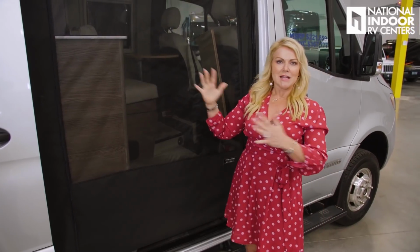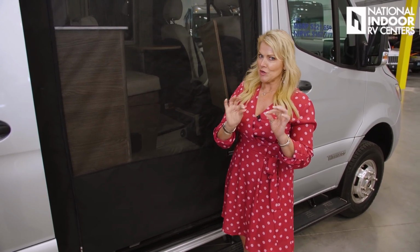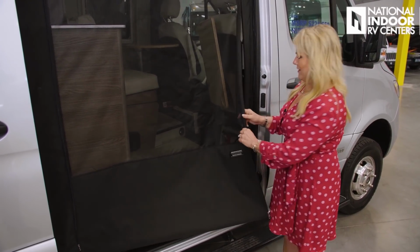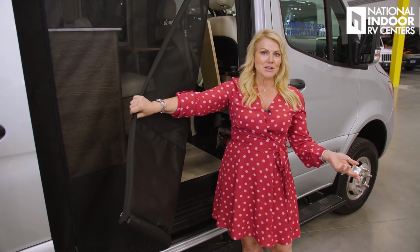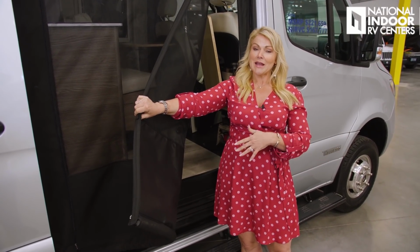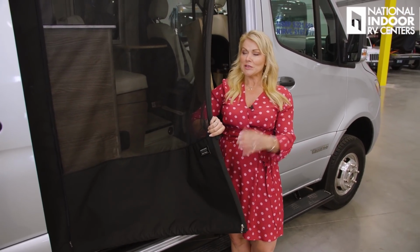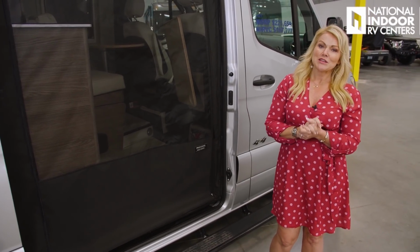So now it's nice, secure. You're not gonna have bugs going in and out, but there's one extra cool feature that I love. And look at that. That's just a magnet. So pets can go in and out, kids can go in and out, adults can go in and out. You don't have to get mad at your spouse for not zipping up the screen door, and then it just shuts nice and easy. So I think that's really cool.